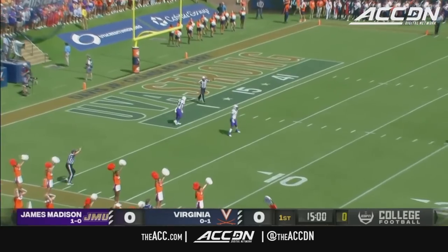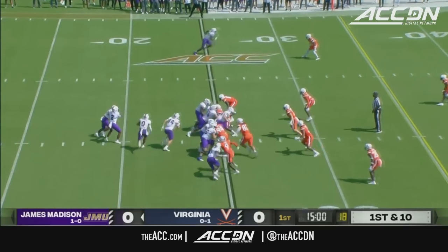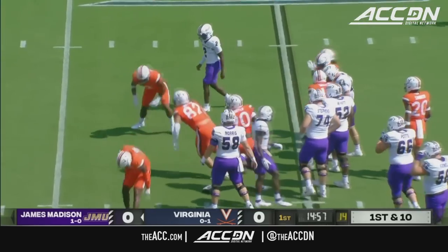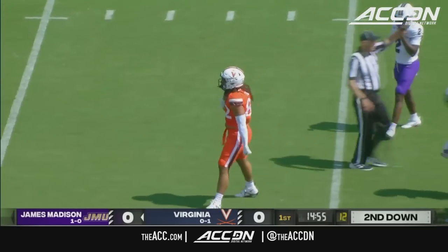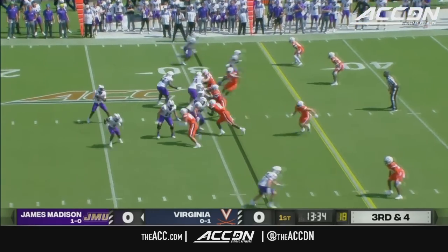Now Najee watches it sail over his head in the end zone. And it's time. Last week Kalen Black, the running back, went off in the win against Bucknell. He goes down for a loss of 1 yard here on his first touch. Black, the running back, on third down and four.